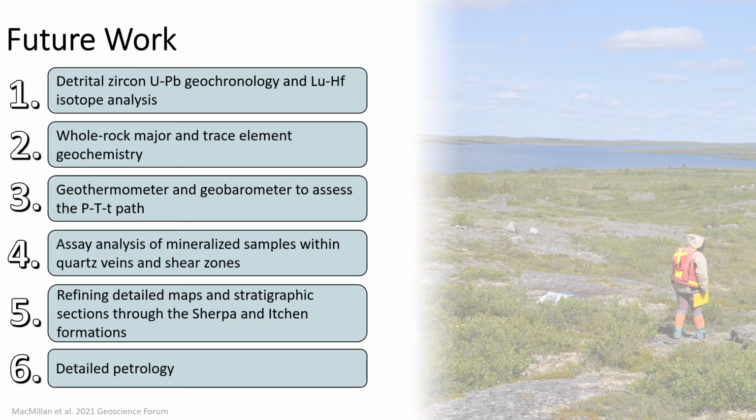Four, assay analysis on mineralized samples that were collected from within quartz veins, shear zones, and banded iron formations to assess for gold potential. Five, refining detailed maps and stratigraphic sections through the Sherpa Formation and Itchen Formation. And six, detailed petrology to determine compositions, metamorphic mineral assemblages, provenance, and ore potential.